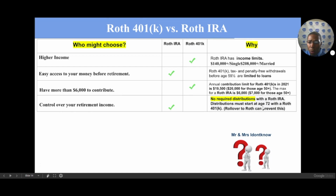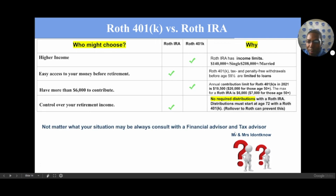But understand, when you're dealing with a Roth 401k, you can even avoid the required minimum distribution at 72 if you roll over that Roth 401k into a Roth IRA. A lot of different rules, if you're watching this video, I understand that. It can be confusing. So we always say, no matter what your situation may be, these videos are for educational purposes only, not to lean you towards any one thing or the other. So you're going to always want to consult with a financial advisor or a tax advisor about your particular situation.